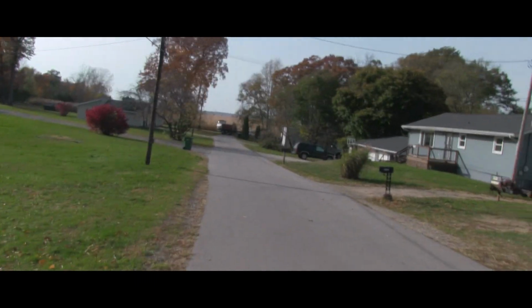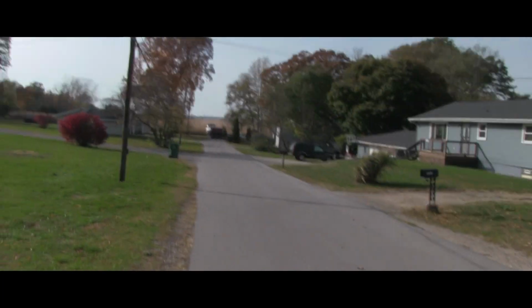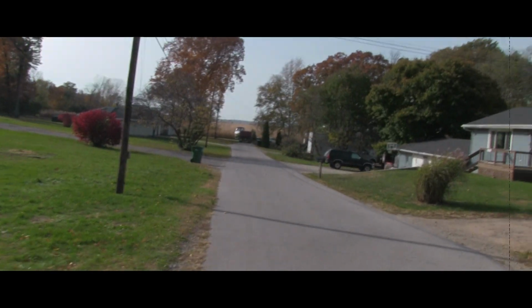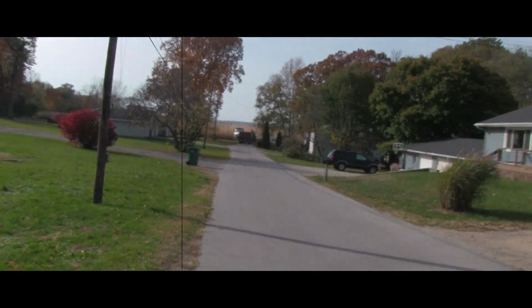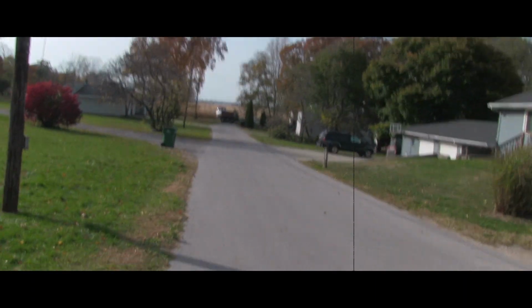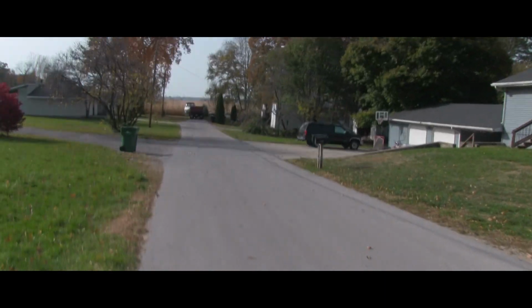Unfortunately, it looks like that boat is going to be blocking some of my view, but walking down here to see the view is better than not walking down here at all.